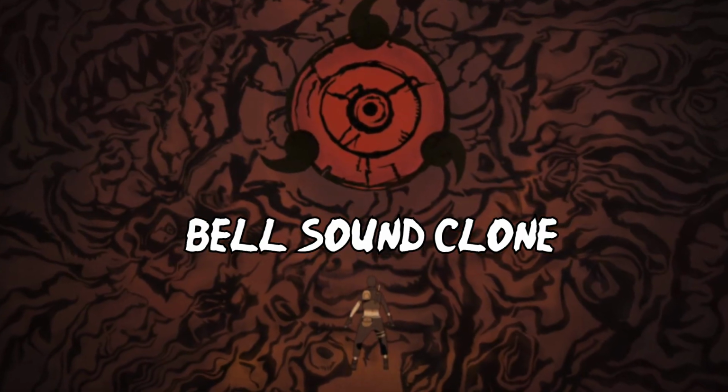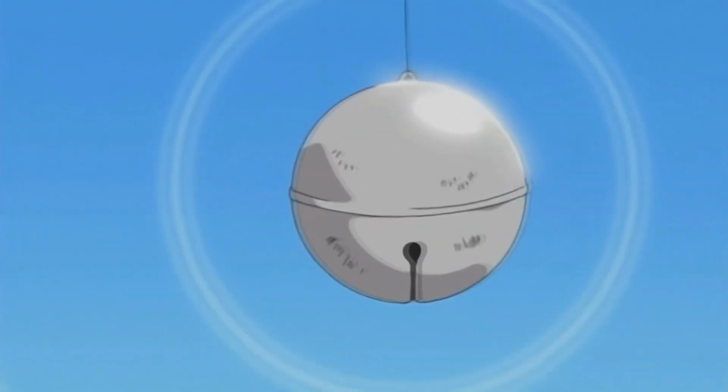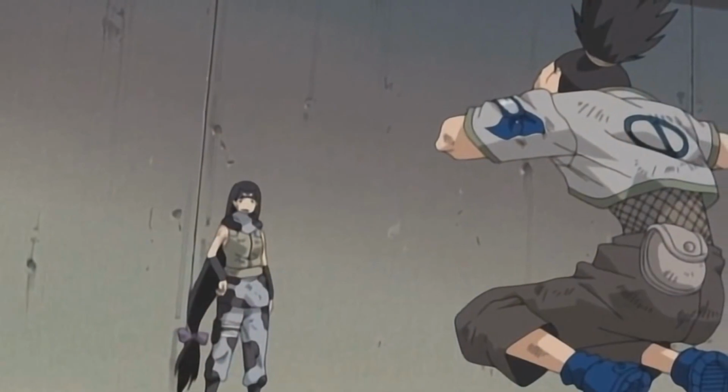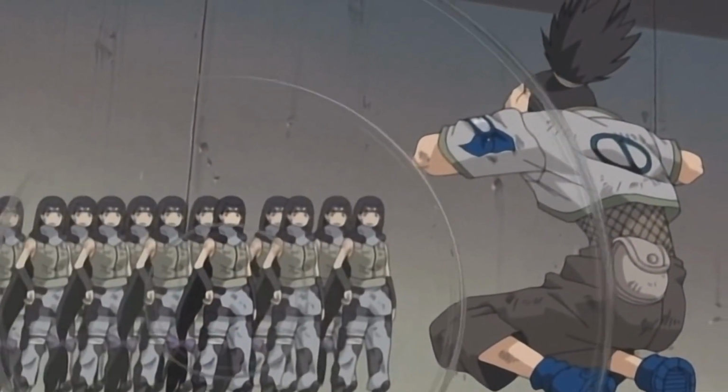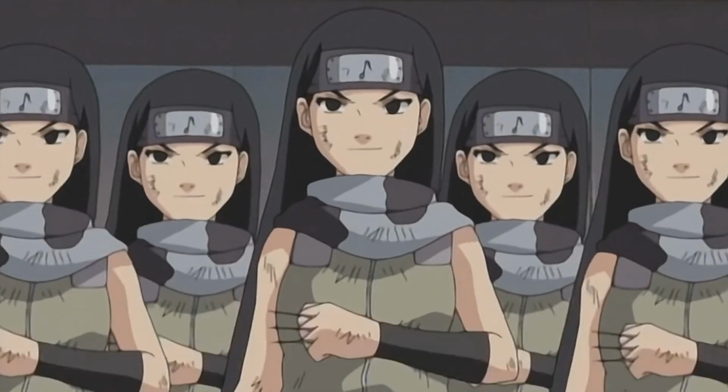Bell sound clone. The user utilizes the ringing of bells to produce a sound wave that travels through the eardrum directly into the target's brain. This paralyzes the victim while also causing them to hallucinate, seeing multiple images of the user, which makes it difficult for them to tell the real one from the illusions.